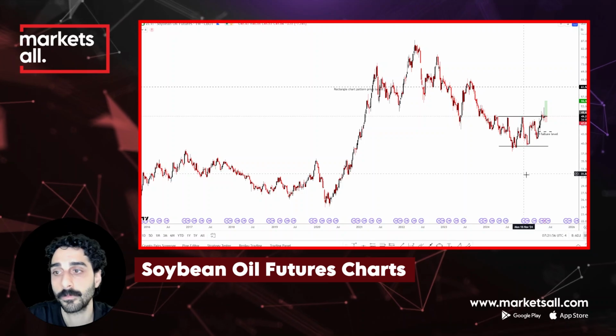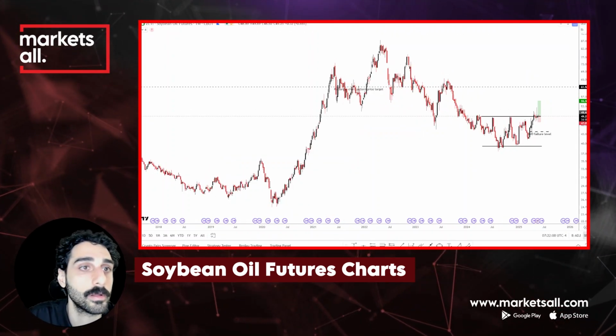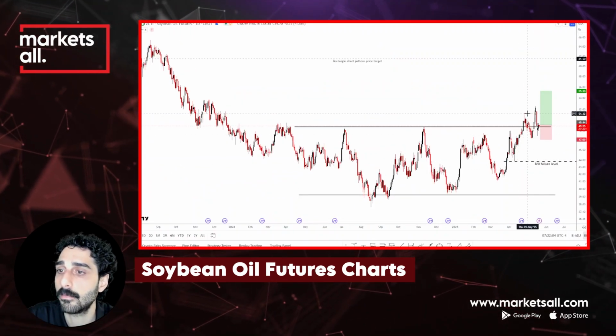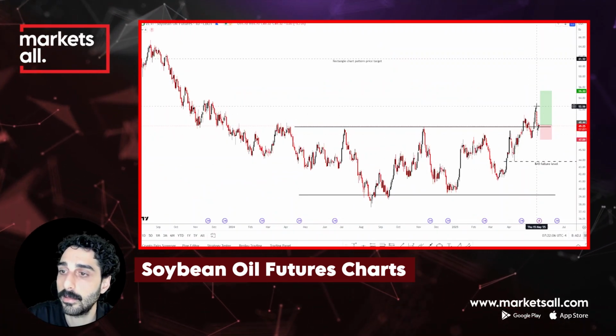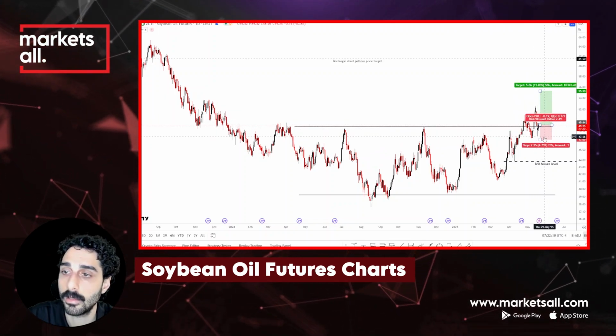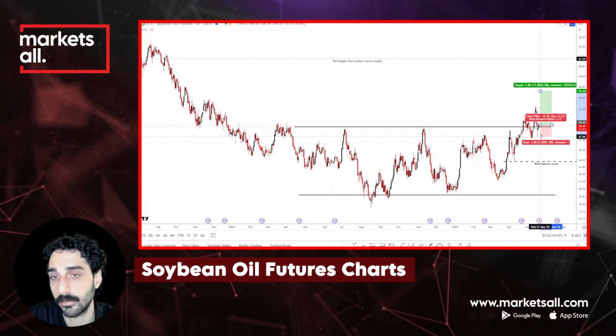Another commodity futures market that I want to show is soybean oil. Here you can see this is the daily chart: fake breakout, then breakout, pullback, and now it's resuming its uptrend. It's a good opportunity to be long around here with a stop around here.